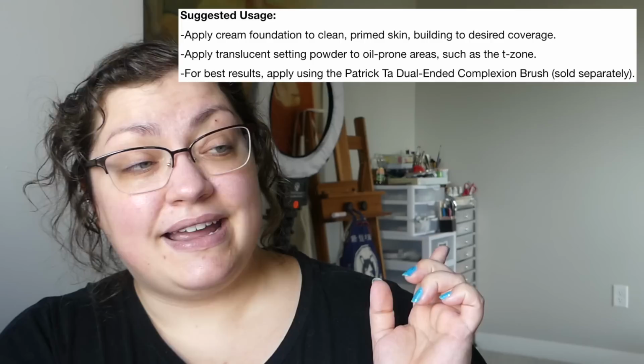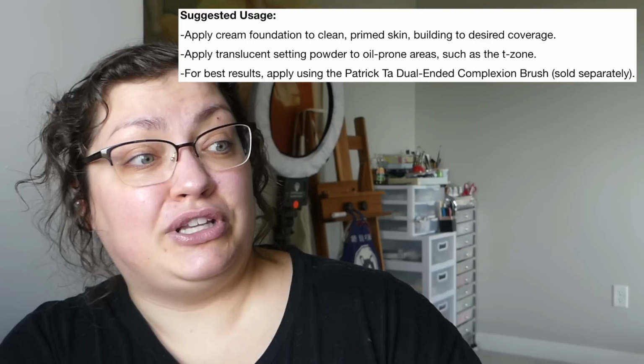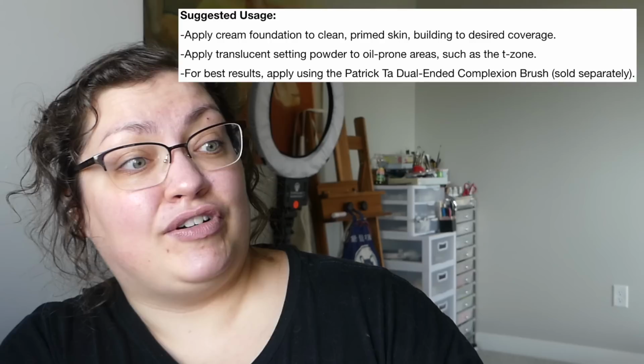And to use, super simple. Apply the cream foundation to clean primed skin, building to desired coverage. Then you can put the setting powder on oil prone areas, and for best results, of course, they're trying to shill a brush of theirs. But like I said, I am really excited. The models that they have with this foundation and powder on, I just think it looks dewy and fresh and lovely.